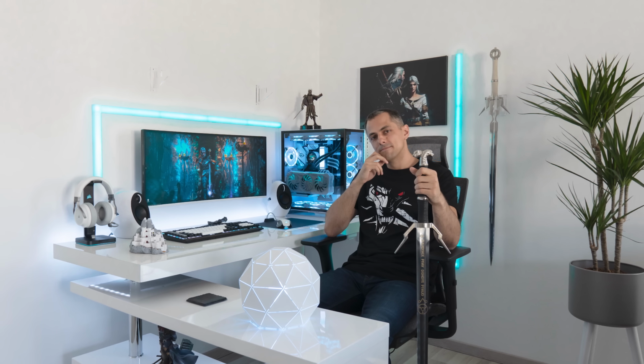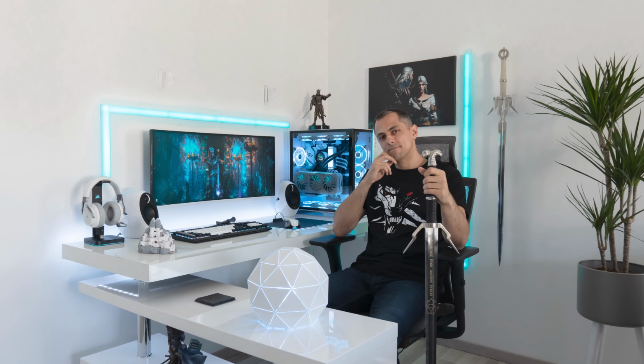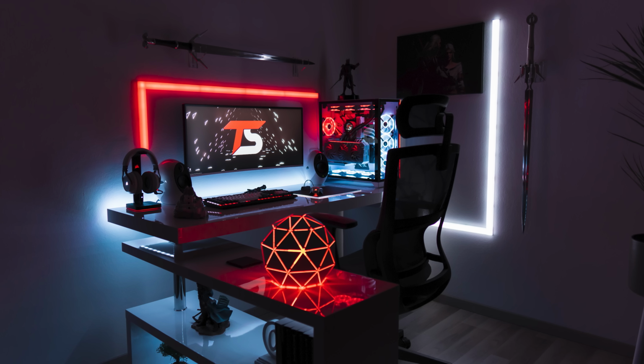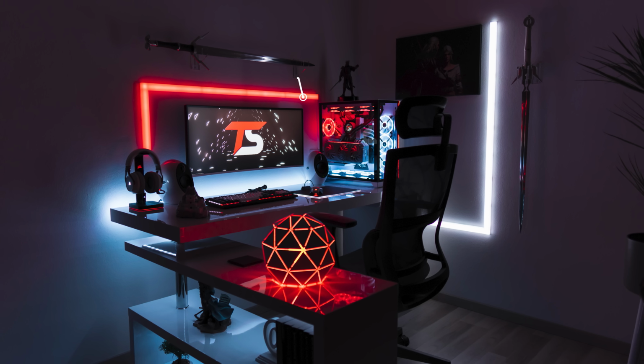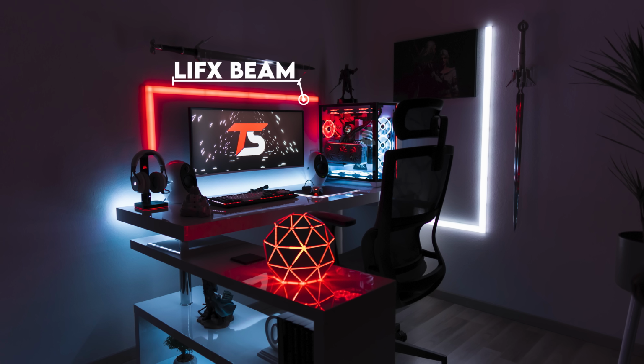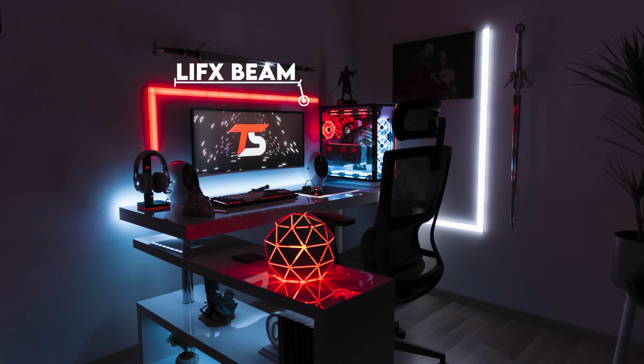I love the fact that Zvezdan expresses his love for The Witcher without shoving it in your face. With a million collectibles and paintings, it's subtle yet effective. Same with the lighting, it is perfectly balanced and not overdone. You know, I might be overthinking here as well, but I feel like he went with LIFX Beam specifically because it complements the shape of the desk perfectly.